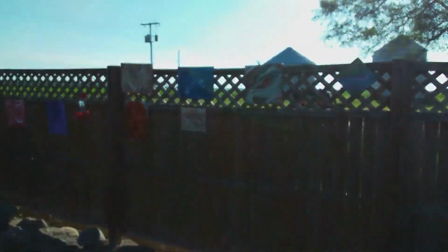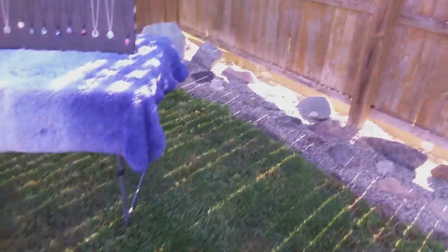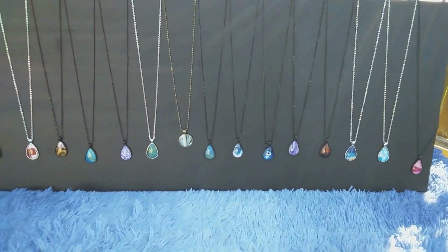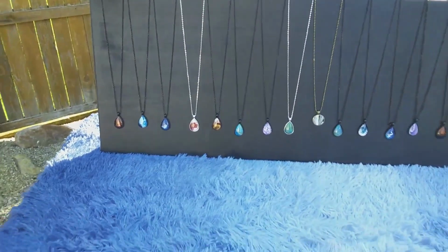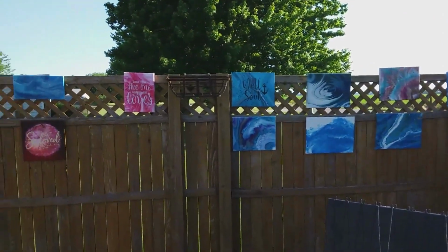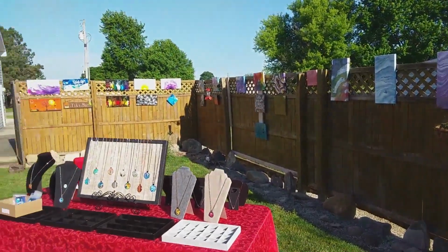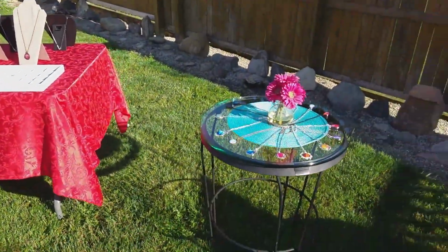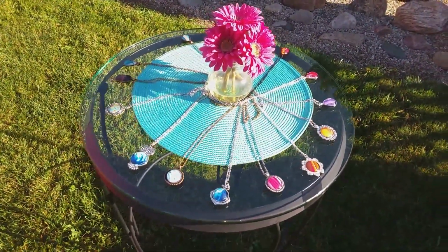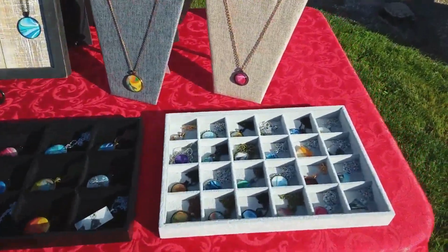Some more paintings. Carpet. And here I got some, mostly my teardrop necklaces. So my necklaces. I have, these are all necklaces here.